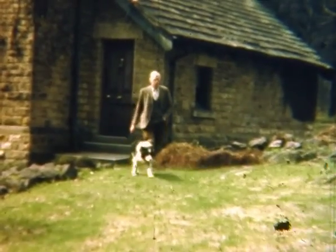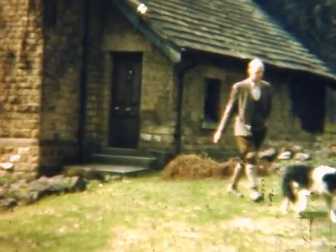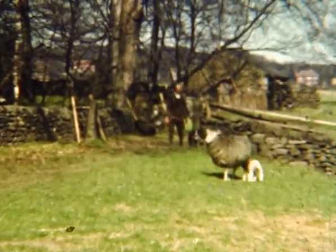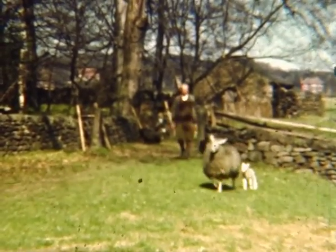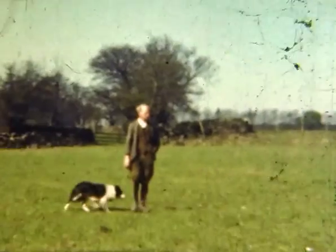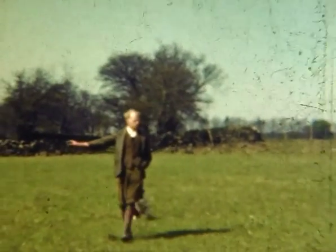Just leaving the cottage there to go and round them up. Had a gate into the field just at the top of the lawn there. That's the shed at the bottom of what's now Whirlow Playing Fields. At that time it was still agricultural land.